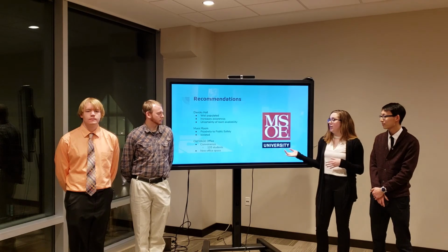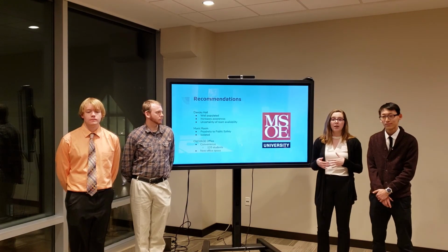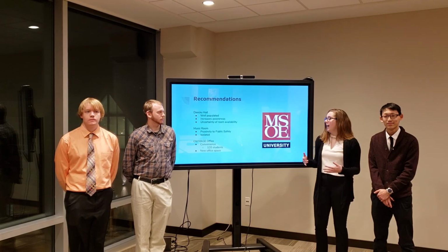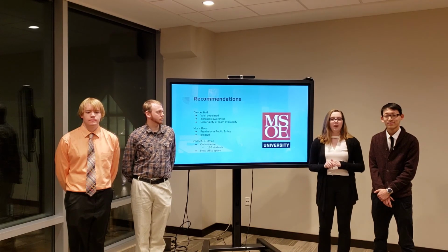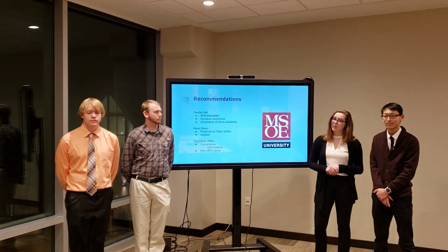And our third recommendation is the Old Mage office. It has the highest convenience because of the amount of students that are there studying at night. However, it is probably going to be used for new office space. So unless we get it first, it's probably not going to be an option for us to utilize.